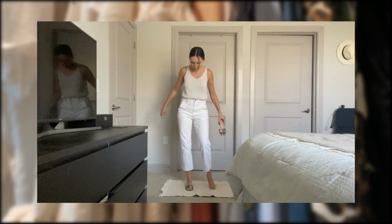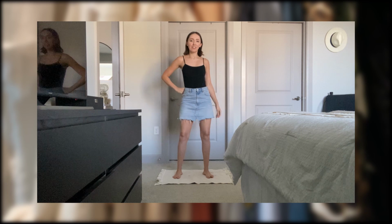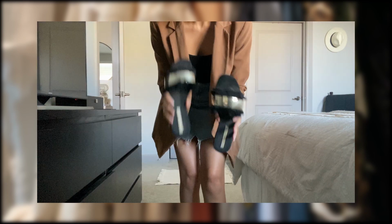There were some outfits that I hadn't even thought of, and I had some pieces that were similar, or the color combinations were similar, and that's basically how I got probably like 100 new outfits that I have never thought of.